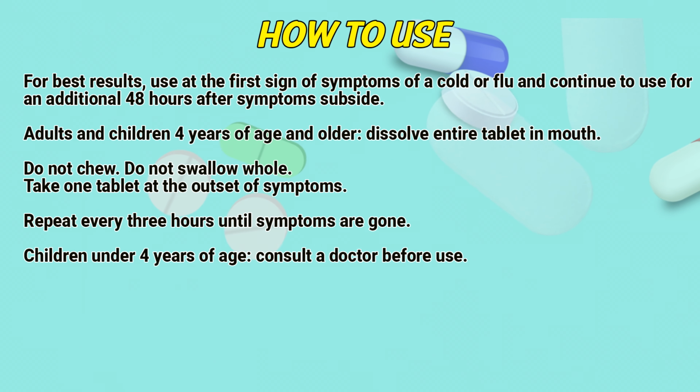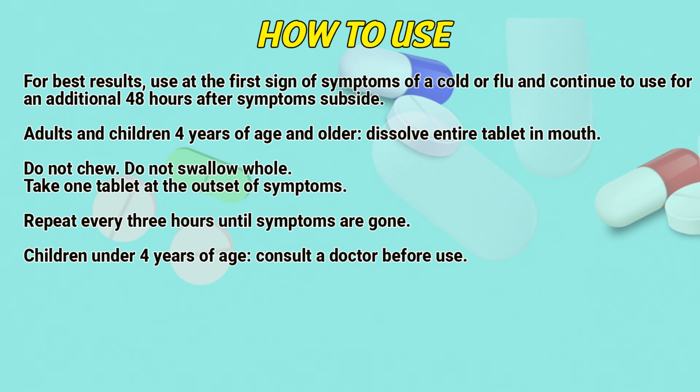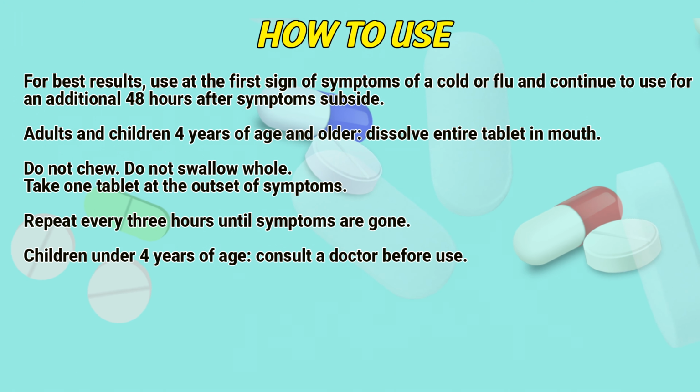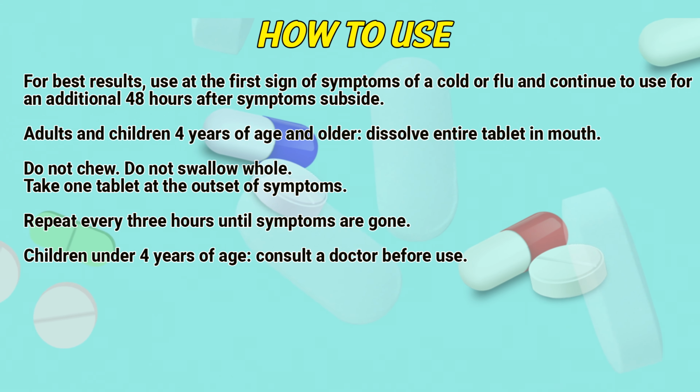How to use? For best results, use at the first sign of symptoms of a cold or flu, and continue to use for an additional 48 hours after symptoms subside. Adults and children 4 years of age and older, dissolve entire tablet in mouth. Do not chew. Do not swallow whole.